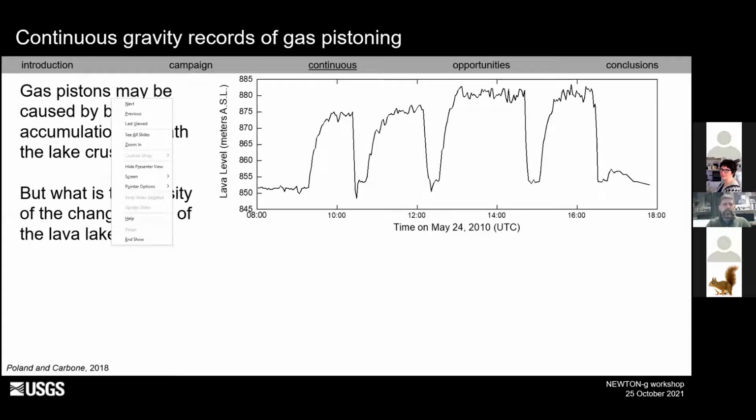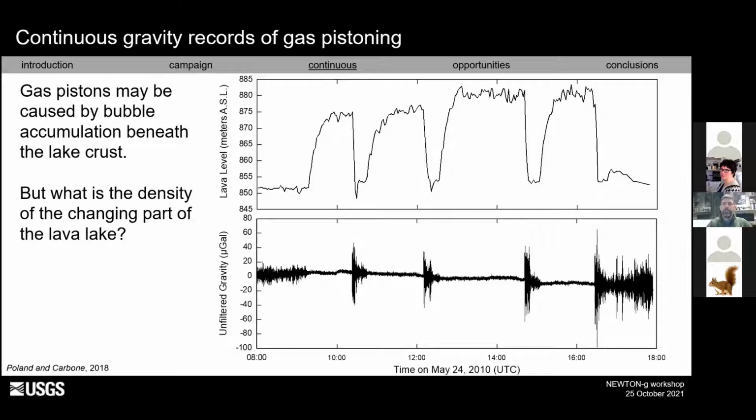So here is a map of the lava level change over time. This is the gravity over that same time period. Now, during these sorts of gas pistons, the lava level rises by up to 30 meters and then drops suddenly. We see this repeated behavior. And if we filter this gravity signal right here, we can see that each one of these gas pistons is accompanied by a slight gravity increase and then a drop, and an increase and a drop, and an increase and a drop.